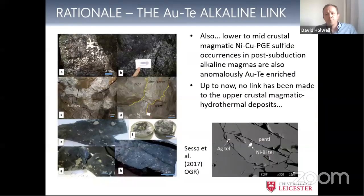But from a magmatic sulfide perspective, we started to think, well, hang on, if there's a gold-tellurium link in alkaline systems, we've got some alkaline ultramafic intrusions in the lower and mid crust. Let's have a look at those. Are they gold and tellurium rich as well? And we found that they were, relative to normal tholeiitic hosted magmatic sulfides. These are some images from a paper by Gianluca Sessa. And you can see these big blebs, centimeter scale blebs of sulfide in an alkaline ultramafic intrusion from Italy, which I'll come back to. And we've got tellurides in there, they're relatively gold and tellurium rich.